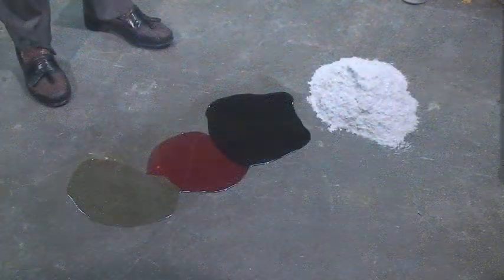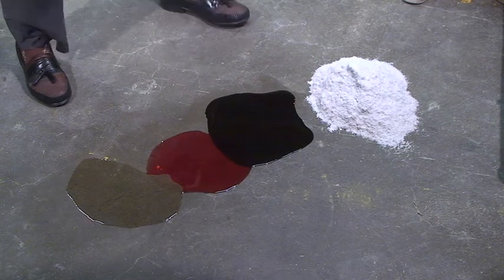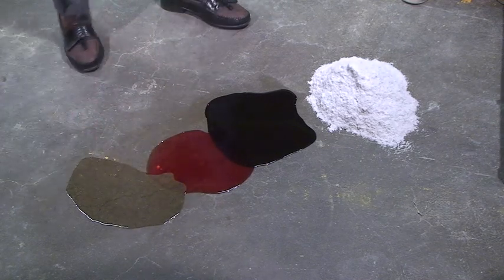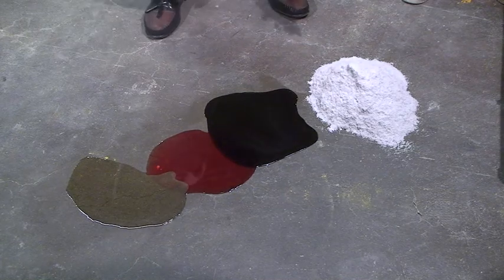Let's get started. For my first demonstration, I'm going to clean up 3 common industrial fluids: used motor oil, transmission fluid, and brake fluid. I will clean up all 3 using the same mound of EnviroGuard.